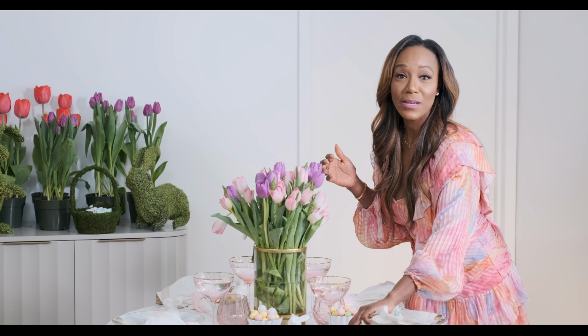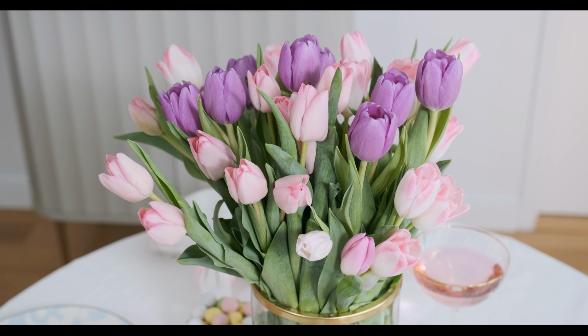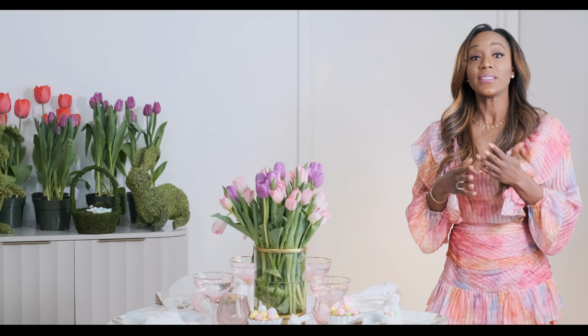So this is a table that we have here. Always I like to use fresh flowers. These are tulips that I picked up at Whole Foods, so you can use something like this. Remember that most of your guests are going to bring you a hostess gift. Some may bring wine, some may bring cider. I find during the Easter season, in my experience with entertaining, a lot of people will bring flowers.